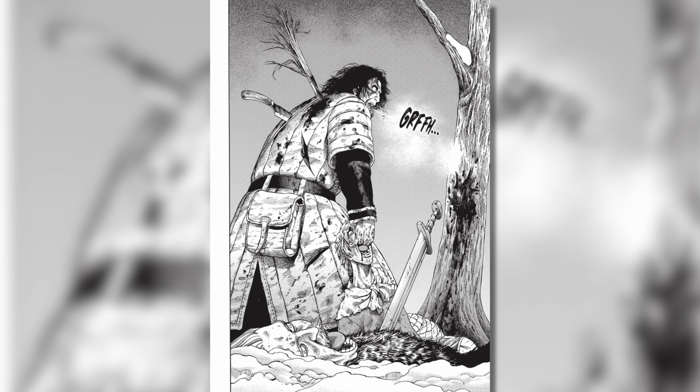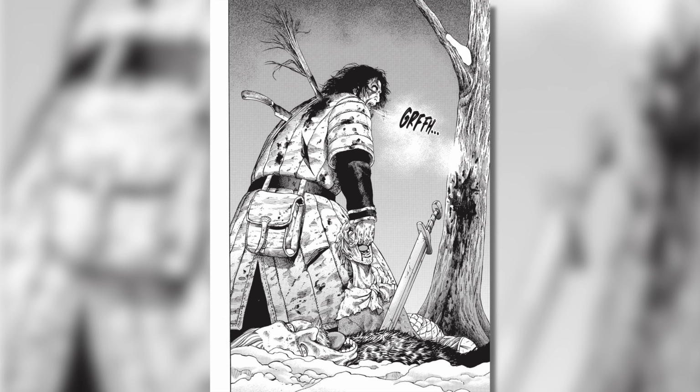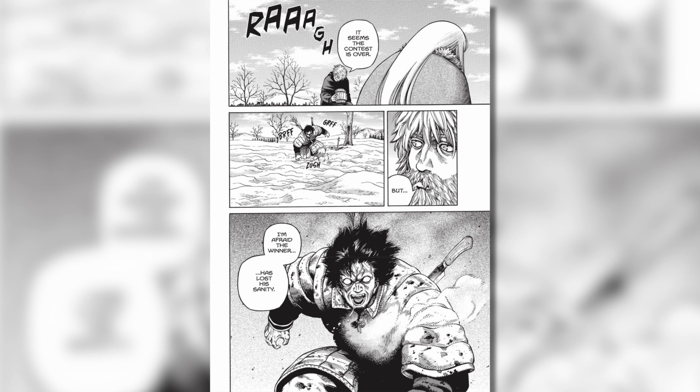Then finally we see Askeladd's second-in-command has finished his brutalization and begins charging the prince, mad on the berserker mushroom. I'm afraid the winner has lost his sanity. You might want to flee, your highness.